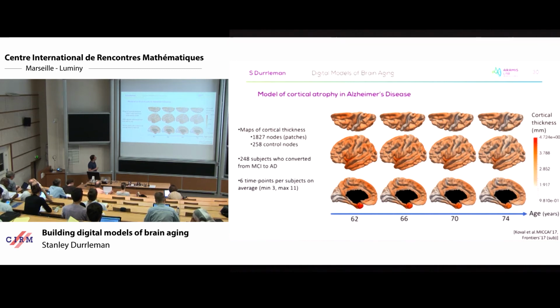And we see, for instance, this area near the central cortex, which is thin at the beginning and remains thin, quite stable along the disease progression, and that's a pretty good thing because this region is a motor area, and Alzheimer's is not known to develop motor symptoms.